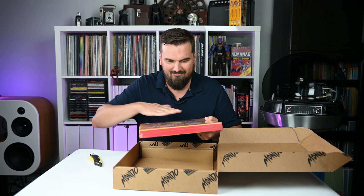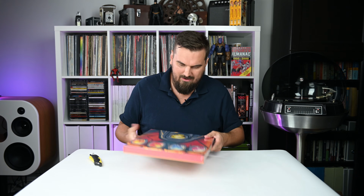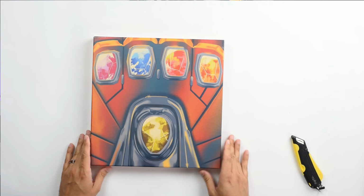So it's got like dust on it. I don't know if that's the cardboard or if they're doing some construction over at Mondo, but it's kind of dusty, so it needs a nice cleaning. So there we are. Quite a box set.